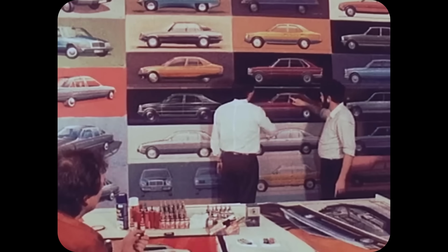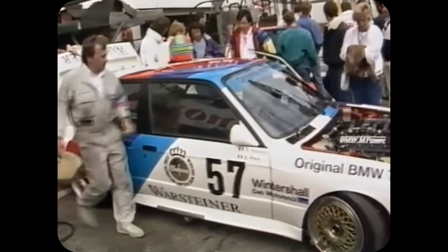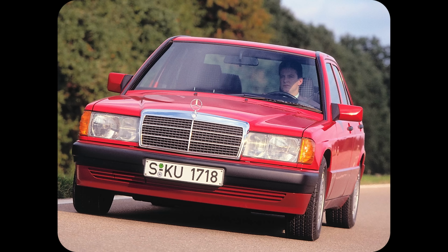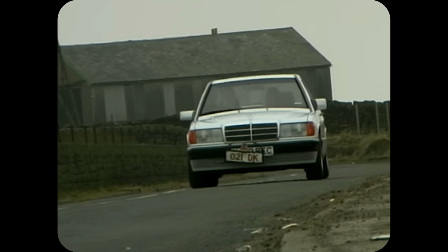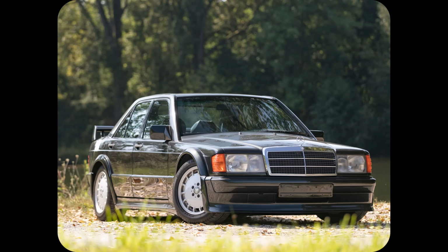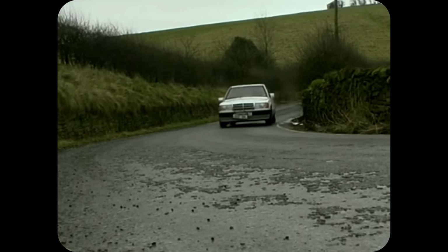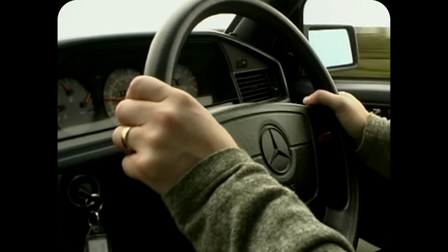The 2.3-litre engine just wasn't providing the punch Mercedes needed to take the fight to BMW's M3 and Ford's mighty Sierra. And so for this new car, they developed a 2.5-litre engine instead. In road car trim, this new engine was capable of 197 brake horsepower, but everyone knew it was capable of a lot more than that. The new 2.5-litre engine had completely replaced the old 2.3-litre engine by the end of 1988, but it was only the first step in a long road.